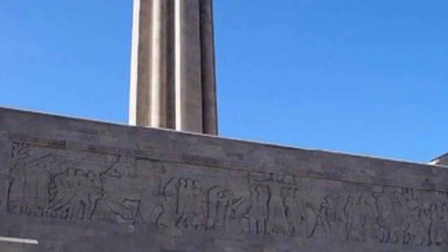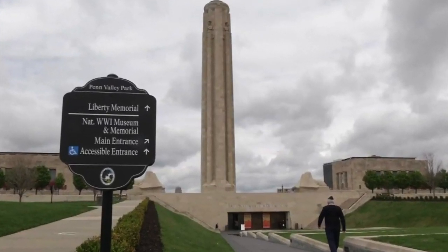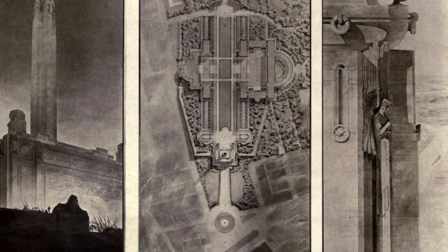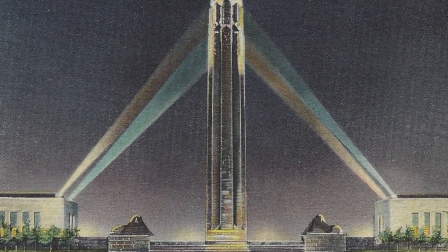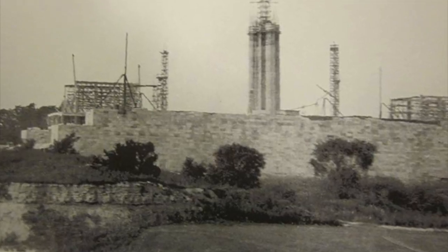Now, the Liberty Memorial can be categorized as belonging to the late 19th and early 20th century revival period. This movement can be defined by the deliberate use of historical styles. A more specific categorization is Egyptian revivalism, a contemporary take on the ancient structures of Egypt. The vague timeline of this type of architecture is around 1800 to 1850, and then again in 1920 to 1930. The memorial fits into this timeline, having been completed in the year 1926.